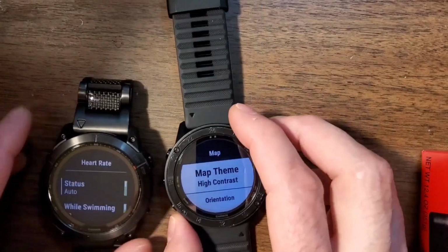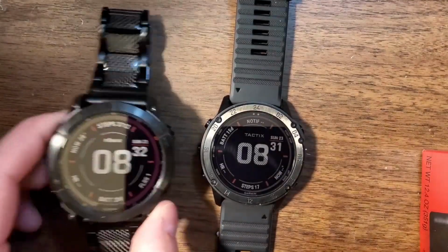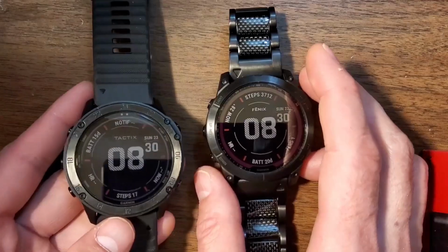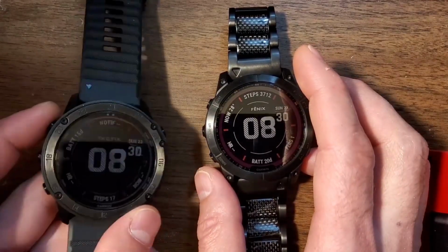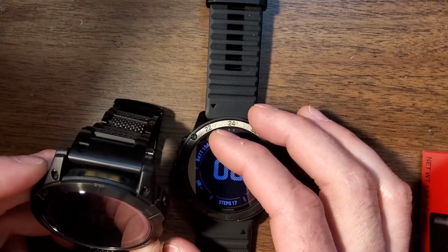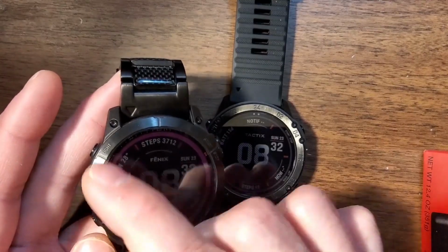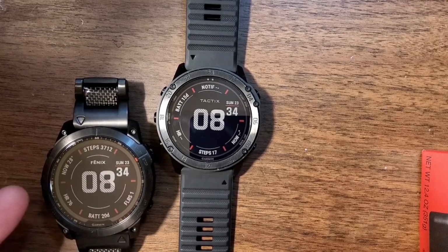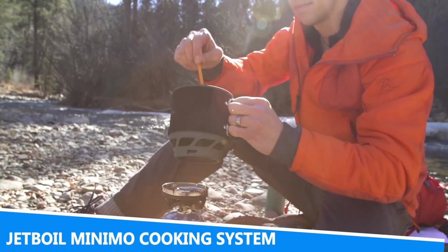The watch also includes a barometer and altimeter, helping you assess elevation and weather changes, crucial for survival. Plus, its military-grade design makes it resistant to extreme conditions, ensuring it won't break when you need it most. When you're lost or stranded, this watch could be your lifeline, guiding you to safety and ensuring you stay on course. Jetboil Minimo Cooking System.